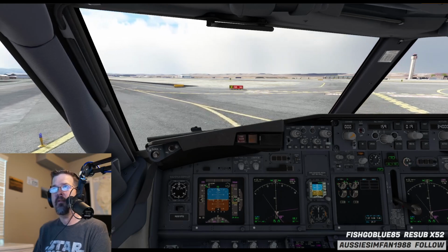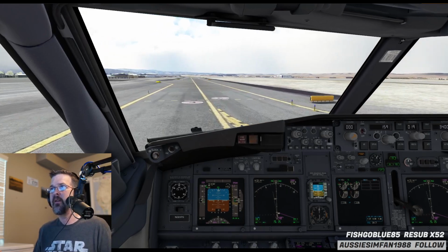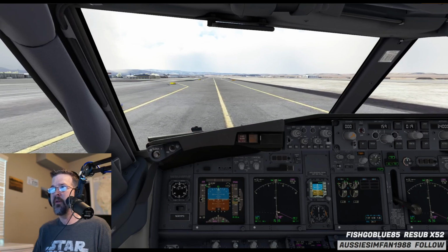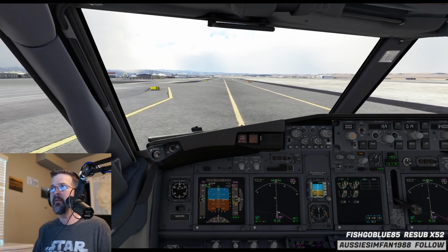All right, we do have a heavy on final for 2-8. Left or right. Boise traffic, American 572. Taxiing Alpha to runway 28 right.